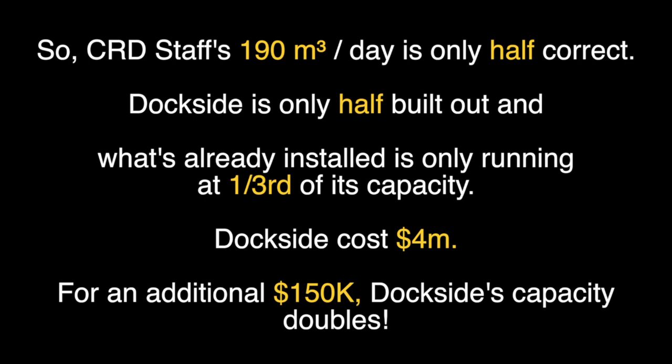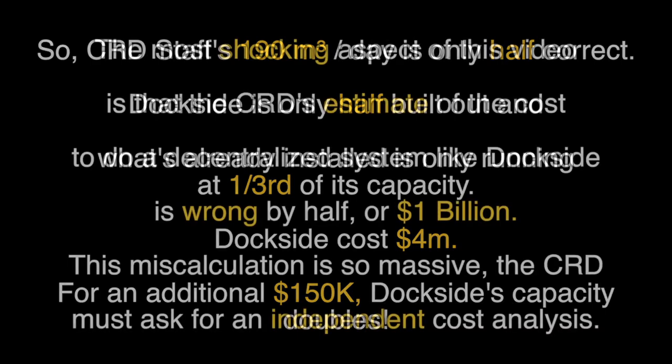So CRD staff's 190 cubic meters per day is only half correct. Dockside is only half built out, and what's already installed is only running at 1/3 of its capacity. Dockside costs $4 million. That part's correct. But for an additional $150,000, Dockside's capacity doubles.